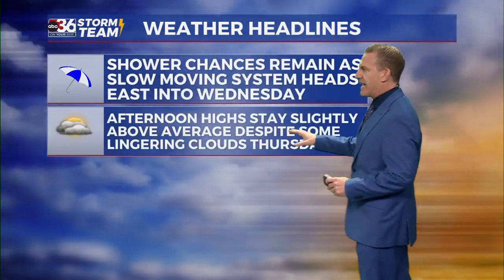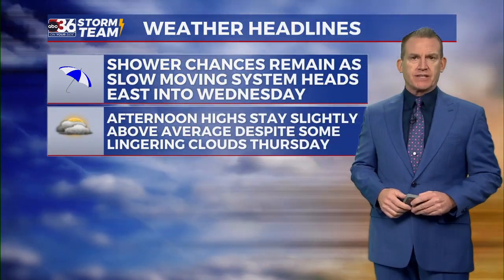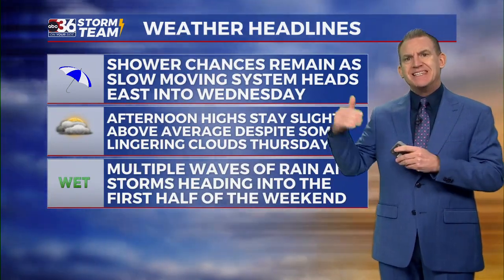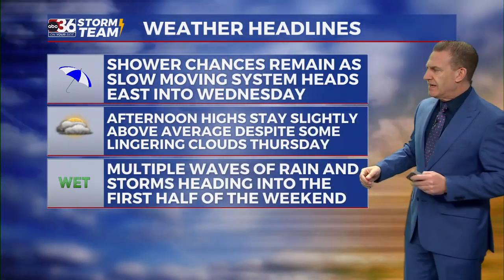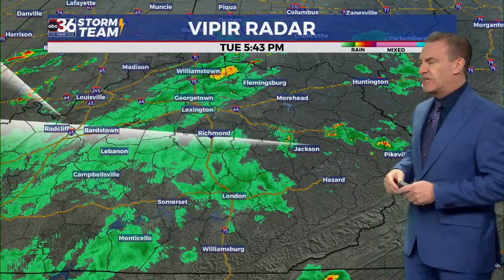We are looking at afternoon highs staying slightly above average despite some lingering clouds a little bit later in the week, and beginning to fine-tune things for the next system that will arrive as we head into Friday in the first half of the weekend, looking like multiple waves cruising on through.